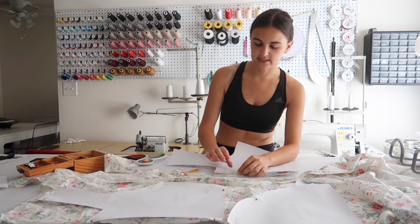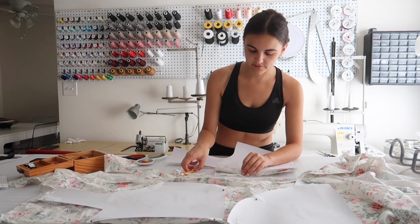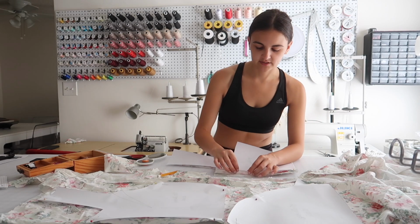I'm gonna finish cutting this up, and then I think we're probably gonna cut the other one as well, just to have them both ready, and then we'll start sewing for the day.